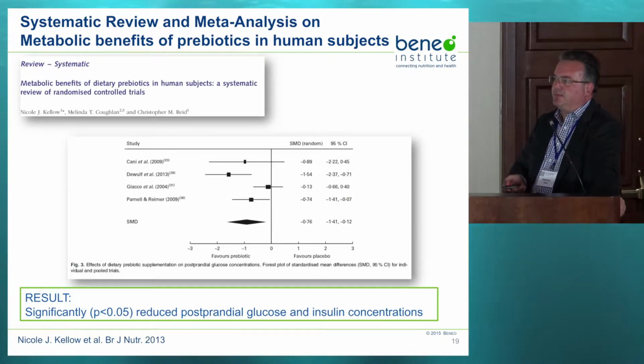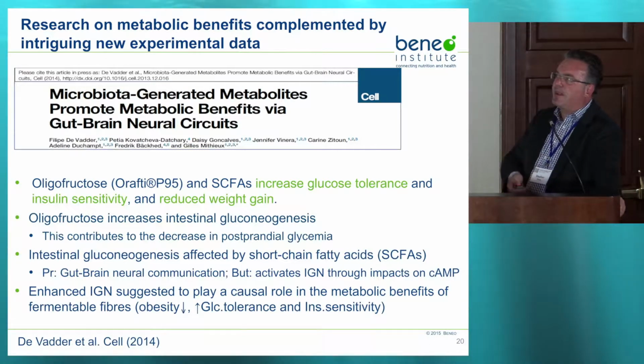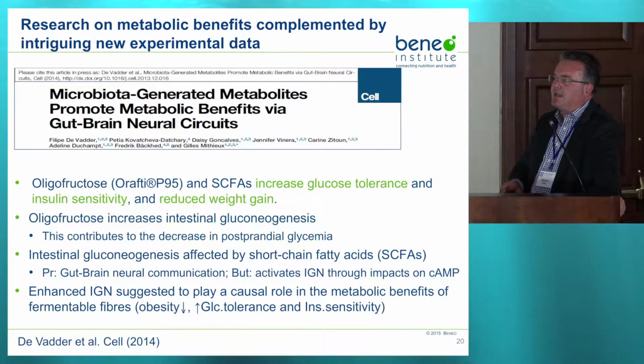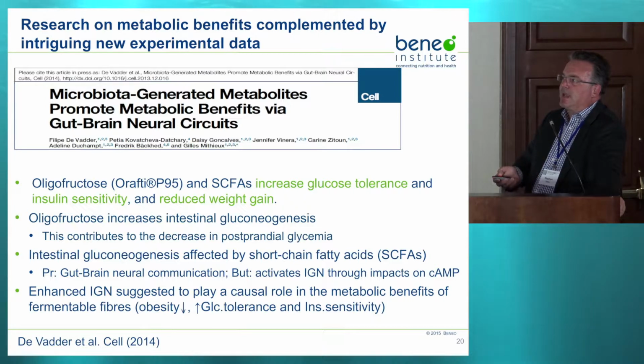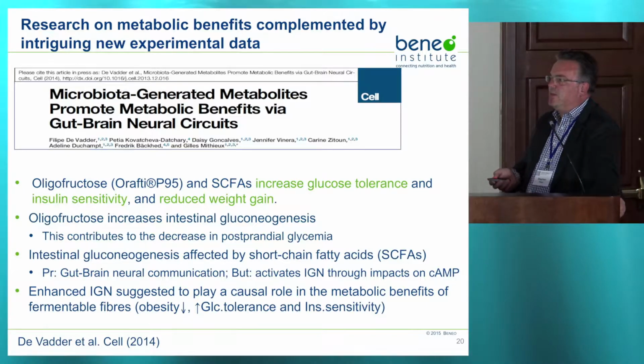of prebiotic fibers. We also heard in the talk of Professor Riccardi that the fermentation of dietary fibers might also be of key importance for the benefits with respect to glycemia and metabolic benefits. And this is another example from a French group published in Cell last year, who could show that oligofructose and short-chain fatty acids increase glucose tolerance, insulin sensitivity, and reduce weight gain. They attributed this to the effects of short-chain fatty acids. They pinpointed the effects of propionate, which is of importance according to their results for gut-brain neural communication. And they also addressed butyrate, which might activate intestinal gluconeogenesis through impacts on cyclic AMP.